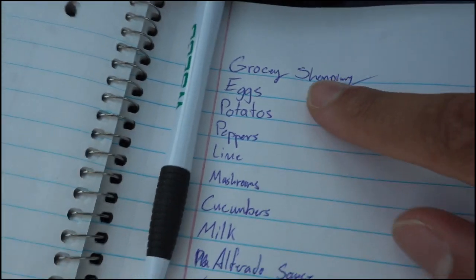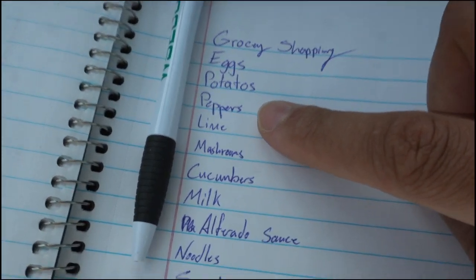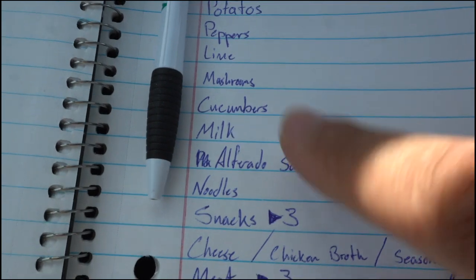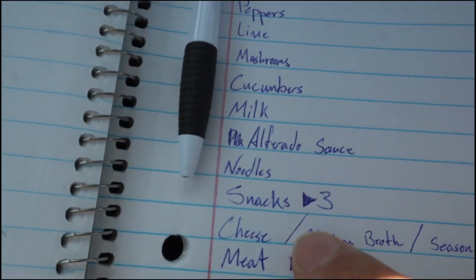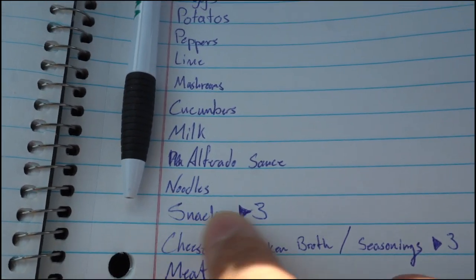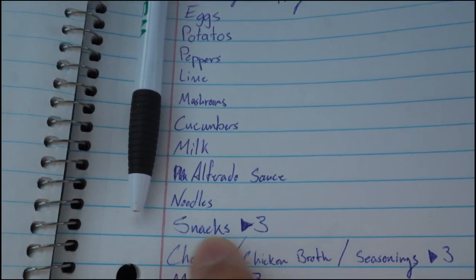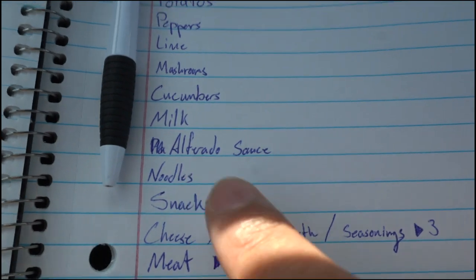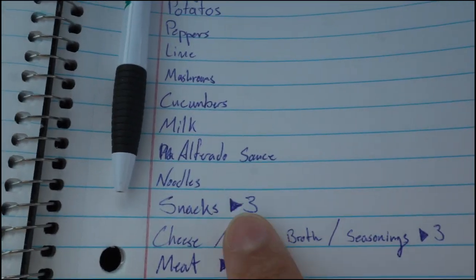So here we got eggs, potatoes, peppers, lime, mushroom, cucumbers, milk, Alfredo sauce, necessity, the noodles, three snacks. These are like miscellaneous, you know what I mean? They could be anything. I need some Uncrustables. That's a definite fact. So Uncrustables is definitely on this list. I'm not sure what else yet.